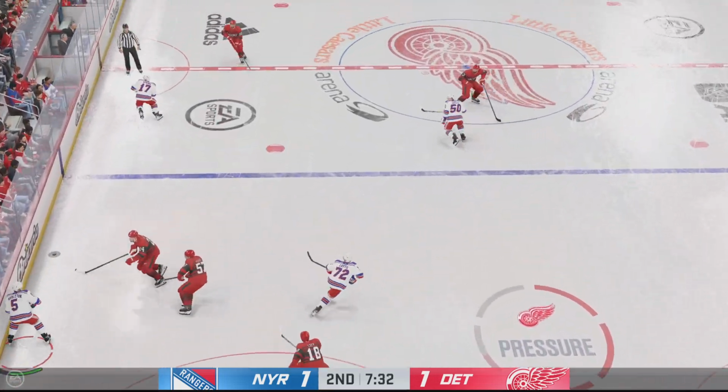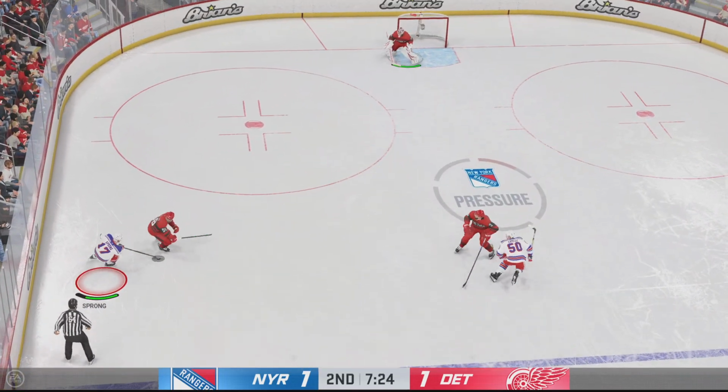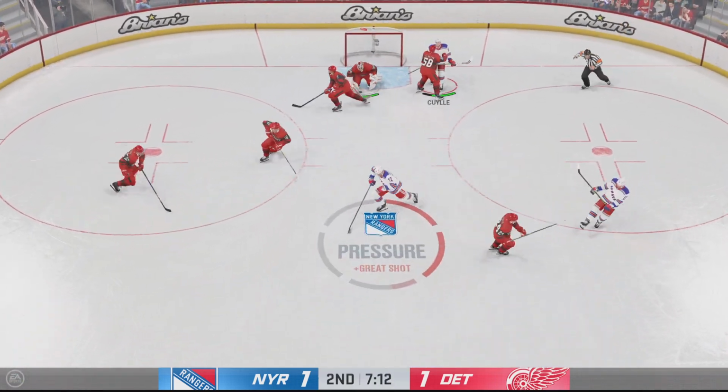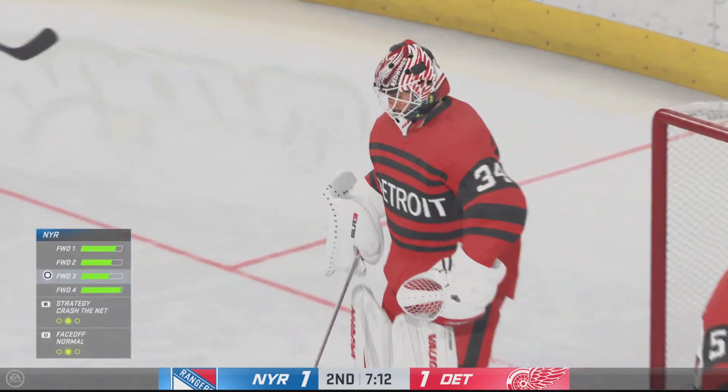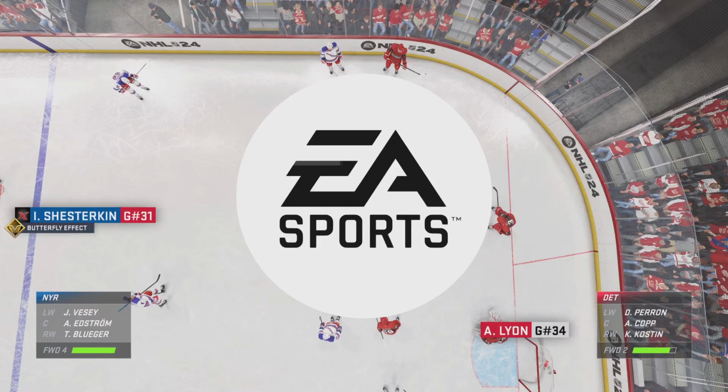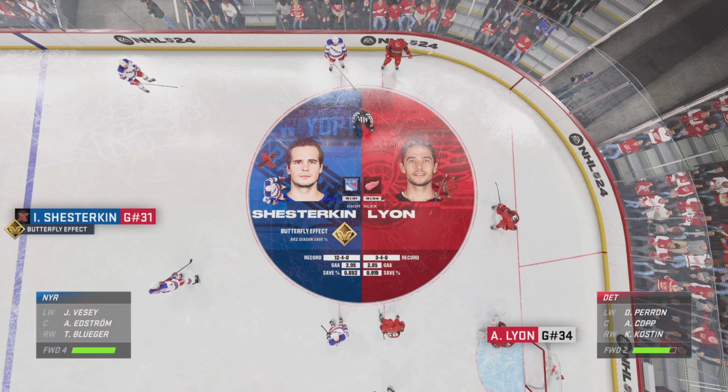Picked up along the boards by Middleton. New York's got it along the wall. Here's a shot. Oh, what a close save. Whoa! Papanier's been lighting the lamp at this point. He's playing so confident. He knows where he is.